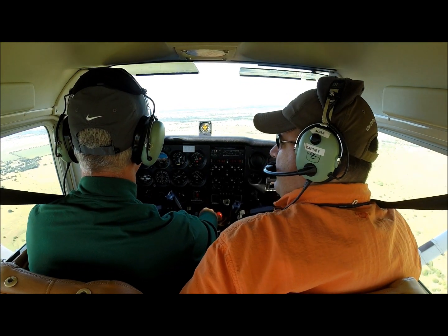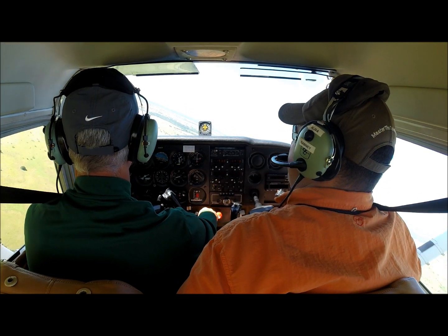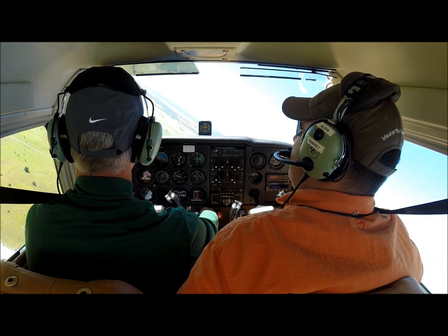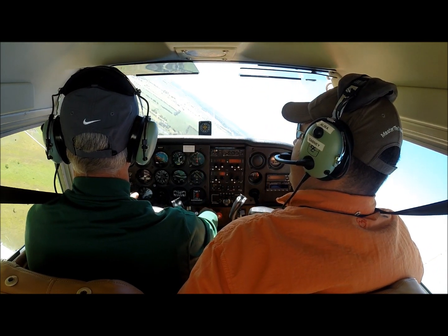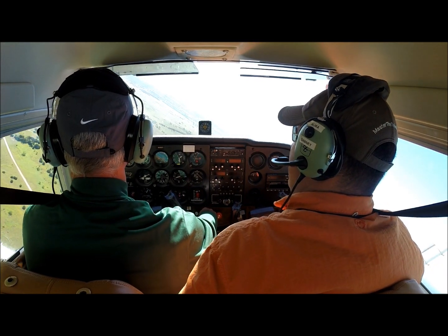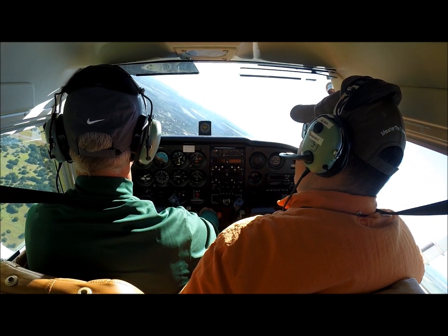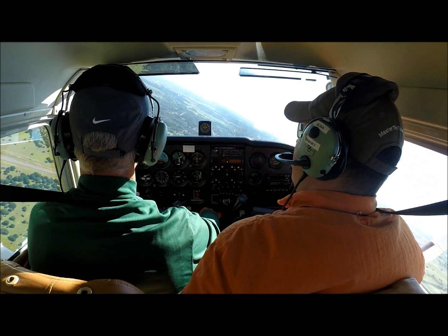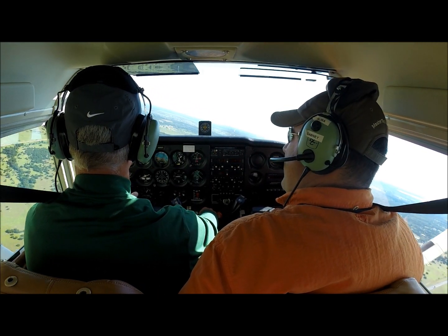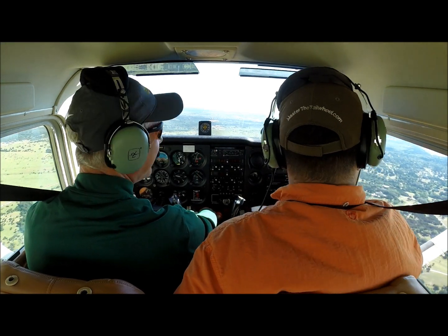Alright, last one. Make it pretty. Roll into it nice and steep here. There we go, so we can be aggressive, but we can still be coordinated on altitude, right? Right. Look at that. Gotta make it happen. There you go. Look at how that one's working out. A little low, but I'll take 25 foot.